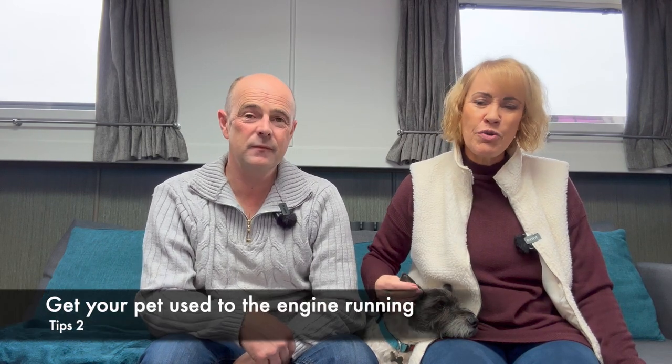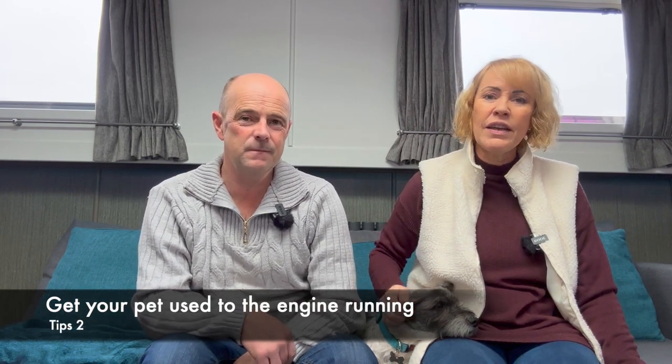So these are our little tips for dogs on boats. Make it a cozy, safe space. Make sure they've got their own little bed and their own little place to go to. Buster knows he's got his little blankie on the sofa. Bailey's is down there on his orthopaedic bed. Spoiled. So we would say get them used to the engine running.